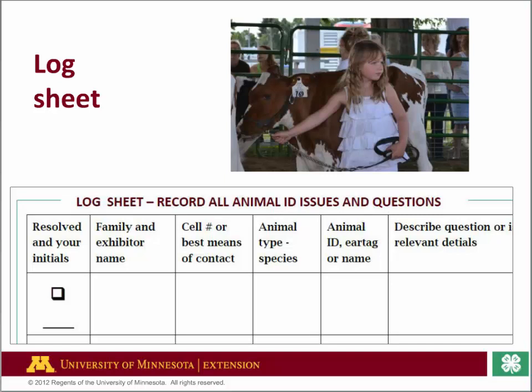In order to help track and communicate with 4-H staff about issues you uncover, a log sheet is provided. All issues should be recorded on this sheet, which together with notes you make on the check-in report or in FairEntry will become the authoritative source of information for 4-H County staff to proceed with. Please add as many details as possible when you fill out this log sheet. Use as many lines and additional pages as necessary.